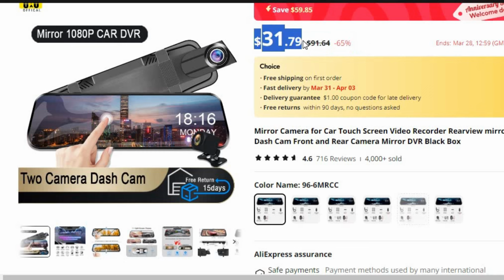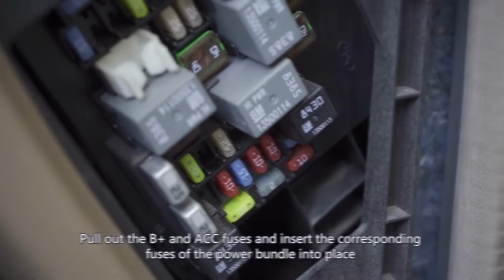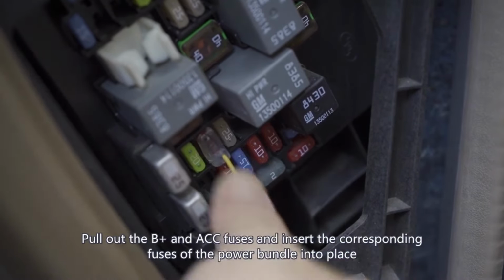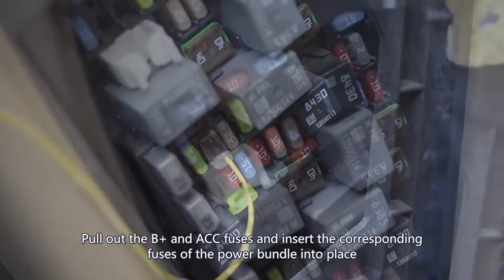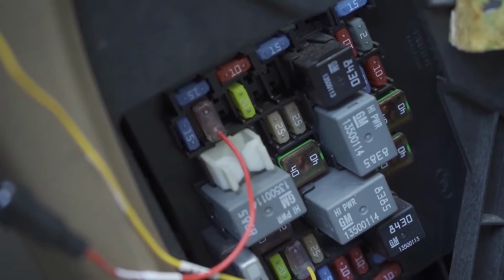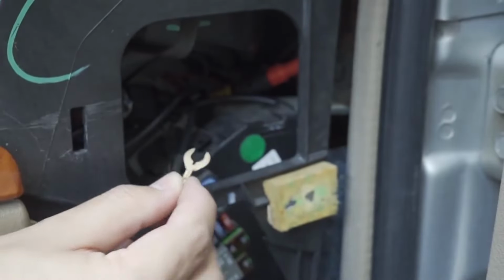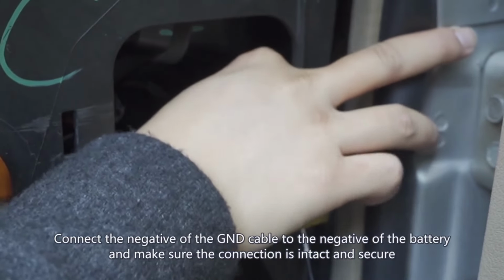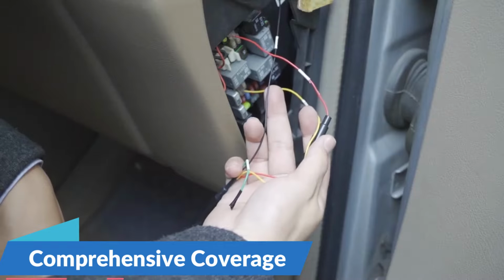In today's world, where road safety is paramount, having a reliable and efficient dashcam system in your vehicle is no longer a luxury but a necessity. The mirror camera for car, equipped with a touchscreen video recorder, rear-view mirror dash cam, front and rear camera, and mirror DVR black box, is a cutting-edge innovation designed to enhance your driving experience and ensure your safety on the road. Comprehensive coverage.